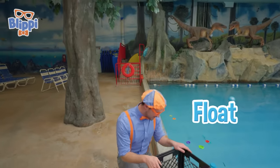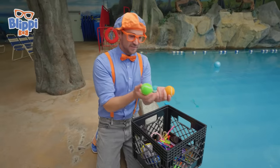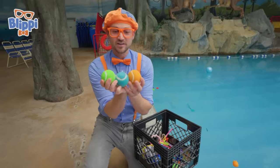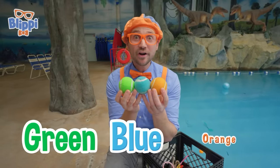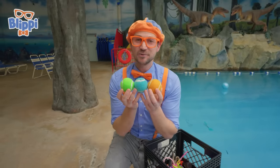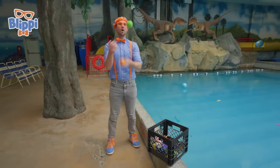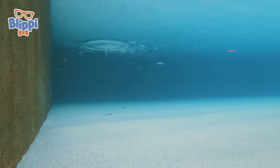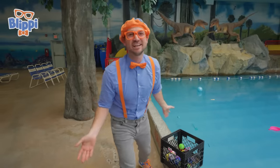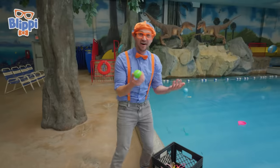All right, what else do we have in here? Oh, cool. Yeah, tennis balls. Looks like we have a green, blue, and orange tennis ball. Well, should we see if they sink or float? Yeah, but first, woohoo, yeah! Whoa! Yeah, those tennis balls float! Whoa, hey!